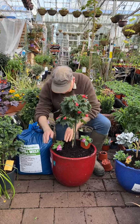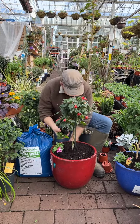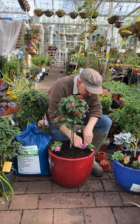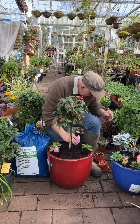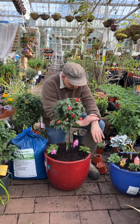So the idea is we have one either side, just going to spill down over the edge of the pot itself. Smother the pot, and this pot will look about twice the size it actually is when they get settled in. So we're going to fill in right at the back and spill down over the front.